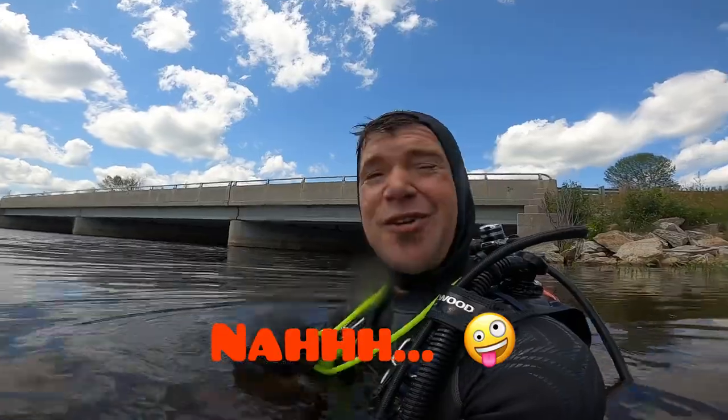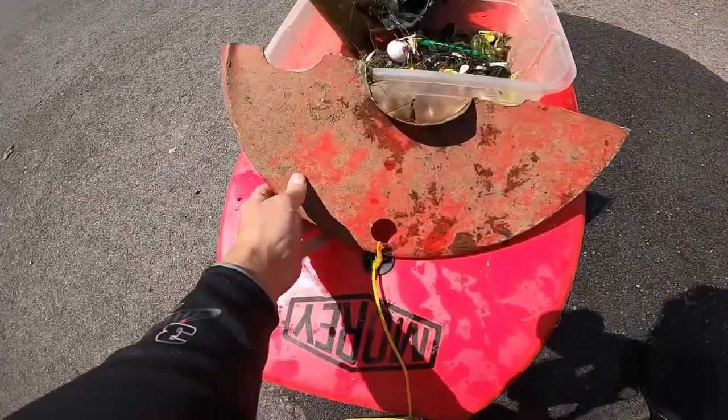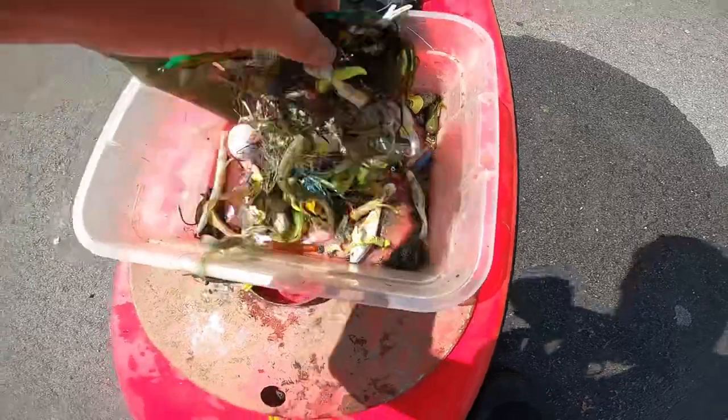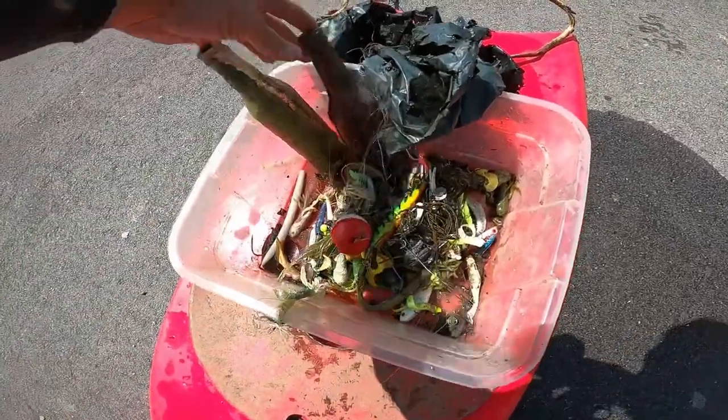Jigs. Owned a lot of them. All right, let's see what I got here at the Ford River. Got this big chunk of metal here. Must have been for some kind of mower or some kind of blade. I got a lot of jigs in here. Some spoons, spinners. Got one stick bait, broken bobber, some bottles.